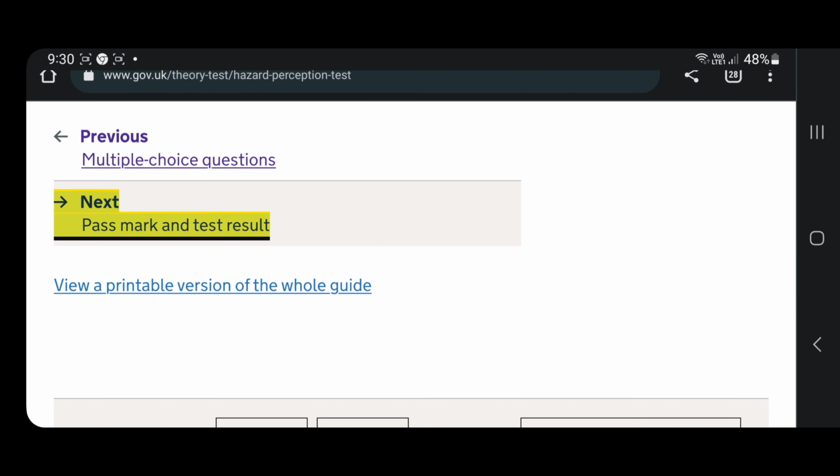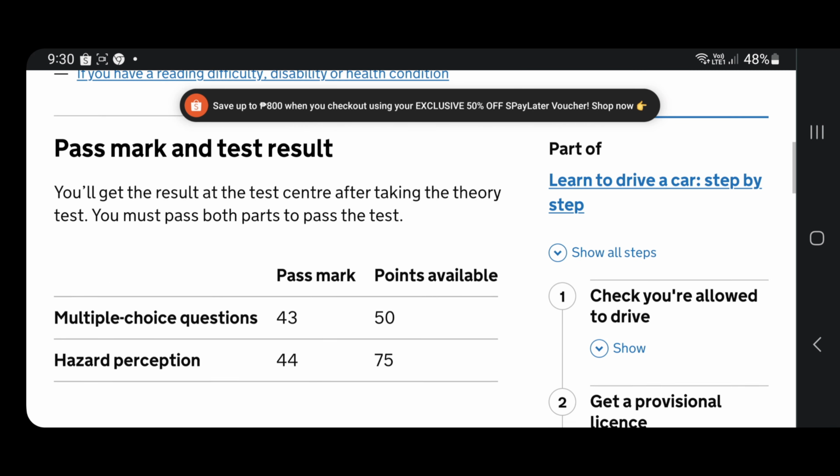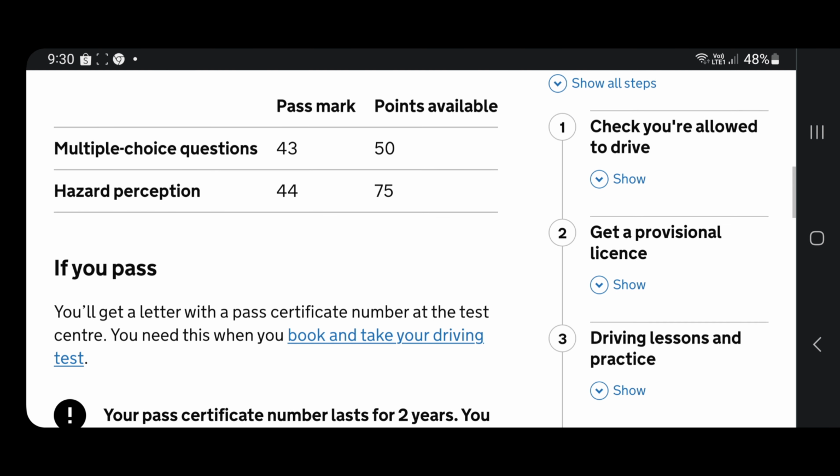So what's the pass mark and test results? Here's the thing. For multiple choice, you need to get at least 43 out of 50 points. And for hazard perception, you need to get 44 out of 75 points.